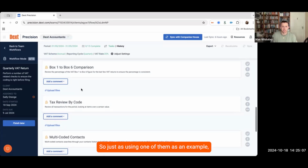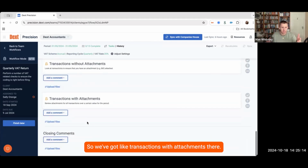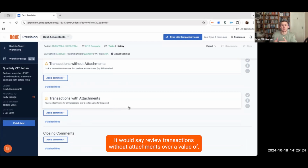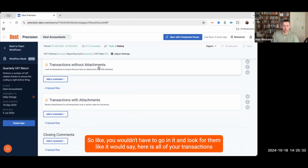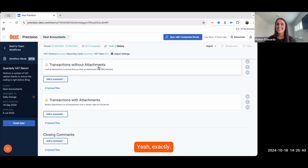Just using one of them as an example, if you scroll to the bottom, let's have a look at one of these. So we've got transactions with attachments there. If I was to click on that, and this wasn't a demo environment, it would say review transactions without attachments over a value of whatever parameter you set up in the setup. It would also bring those transactions to the forefront of that check, so you wouldn't have to go in and look for them. It would say, here are all of your transactions with no attachments above a certain value that you need to review before sending it over to Robyn for final checks.